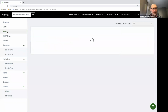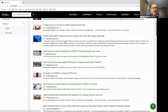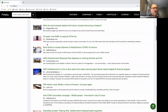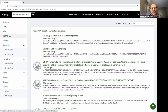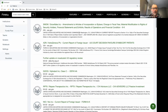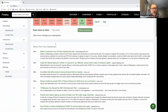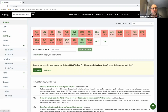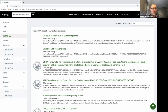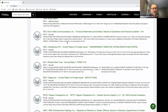In addition to that, we have the news. So if you like the news, then we'll give you a full page on that. This basically shows you what's going on in your portfolio. You have basically the full set of SEC filings or Financial Conduct Authority filings from the UK. So whereas on the overview page, you saw kind of a teaser, 10 or so items, this will actually show you the full list of recent filings that are important to you. Okay.